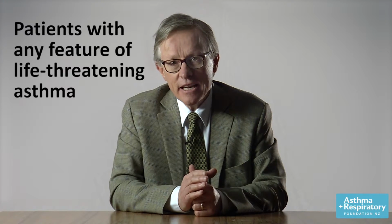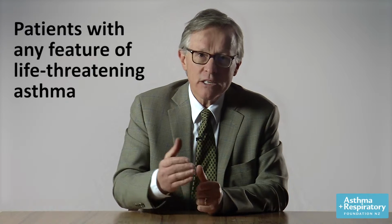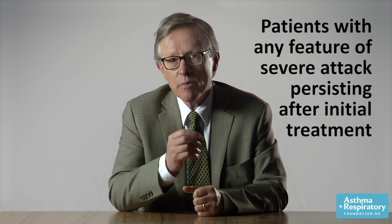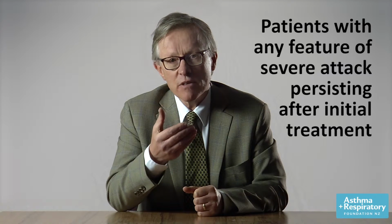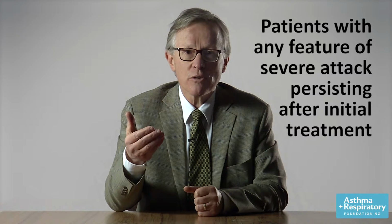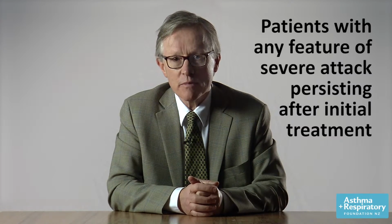If we turn now to the criteria for hospital referral or admission to hospital, these are actually fairly straightforward as well. So if a patient has any feature of a life-threatening attack of asthma, then they require immediate referral and admission to hospital. And likewise, if a patient has a feature of severe asthma despite initial treatment, then that is also an indication that the patient is likely to require admission to hospital.